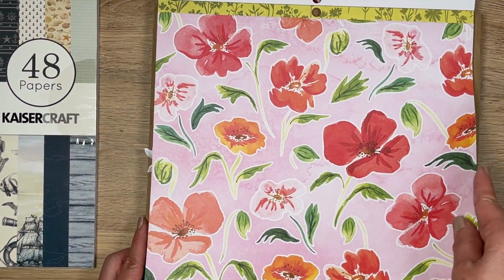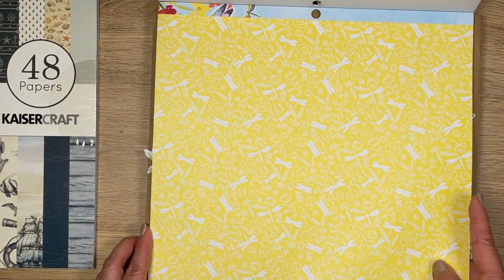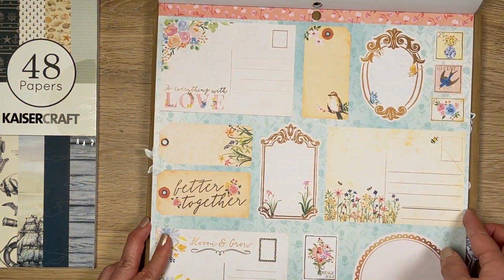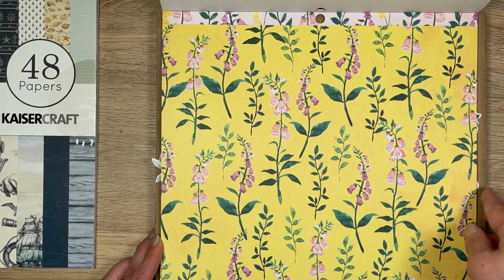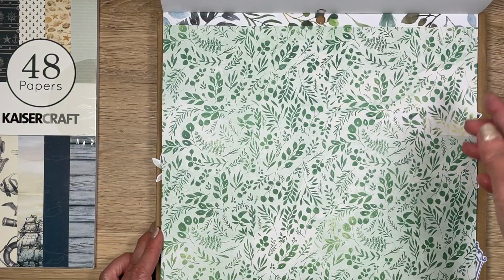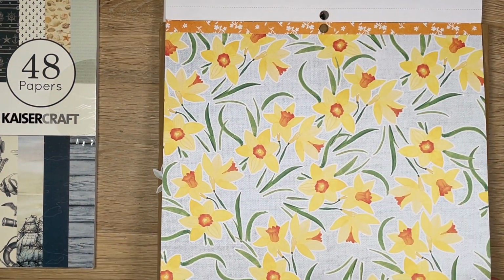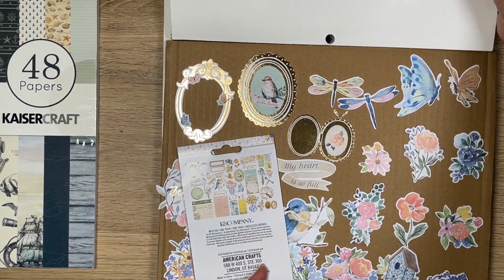Don't tell me you only got one sheet for each design. That's crazy. Actually, Maggie Holmes and Paige Evans do that too, and Jen Hetfield. Yeah, they only have one sheet for every design, guys. They only had this one, so even if I wanted two, I couldn't get it. But this is enough. I don't need two. Beautiful dragonflies, some cute bows, some calla lilies. I think that's what those are. I love it. I'm so happy.